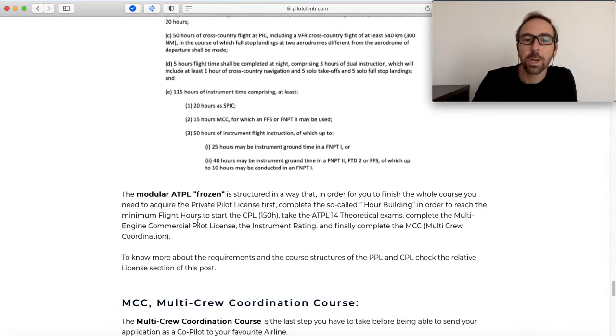So now, let's talk about the modular course. The modular course is structured in a way that in order to finish the whole course, you need to acquire the private pilot license first, then do the hour building, then reach the minimum hours to start the CPL, and then take the 14 theoretical exams. Complete the skill test for the CPL, and then do the MCC course.